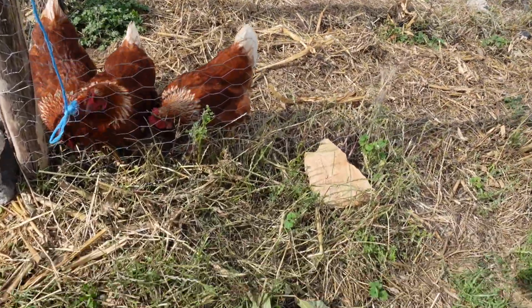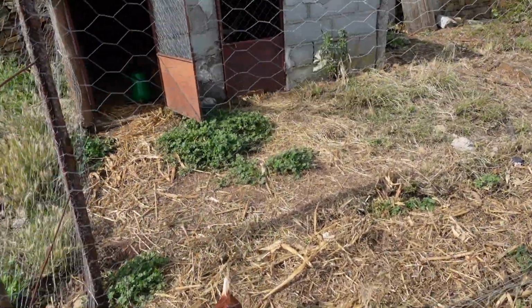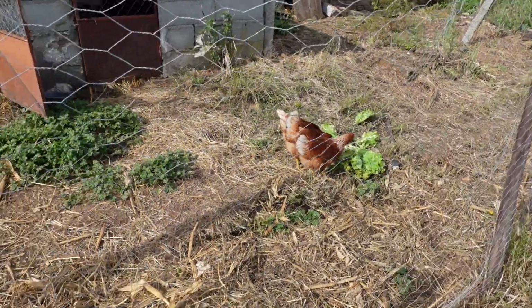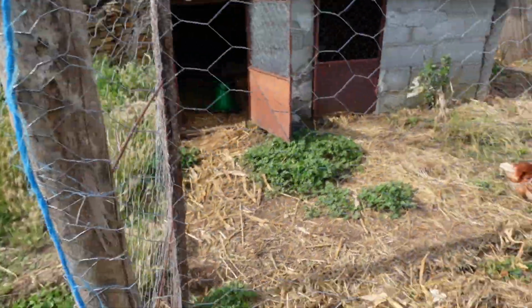Now it's snack time for the chickens, so just one of the lettuces that I've picked. I'm just going to throw it in, and that is a good way to distract them away from the gate, because I actually need to get in and see if we've had any eggs laid.